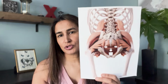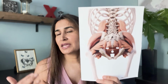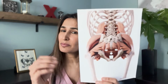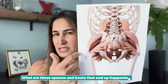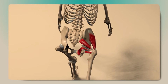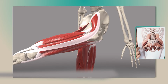And if these muscles are not working properly, then they'll end up getting strained, and they develop knots and spasms in there that can actually end up causing a similar pain to what you are feeling. Now, what are these spasms and knots that end up happening there? Well, when a muscle is overworked or it's compensating for some reason because of other imbalances, and we'll talk about that in a minute, then these muscles become overworked.